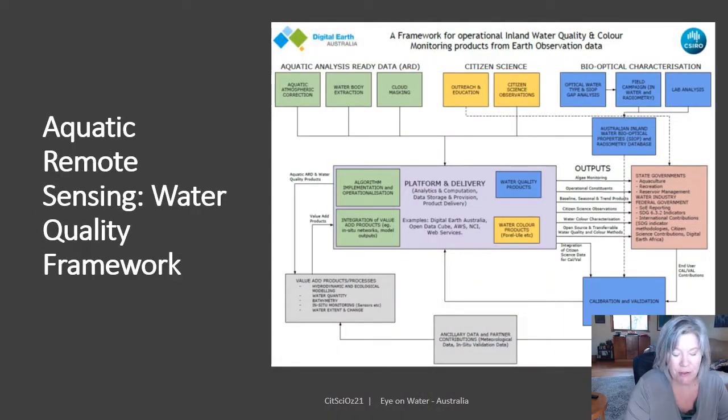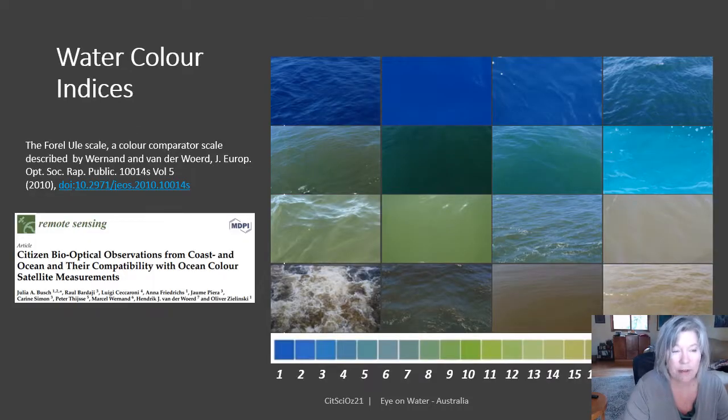The Earth Observation Framework we've developed with our project partners, Geoscience Australia, was developed to create operational national water quality products from satellites. The interoperability of tools and methods using open source data allows the inclusion of both satellite data, non-traditional types of observational data, and non-traditional types of data like citizen science. The Eye on Water project can form part of this framework.